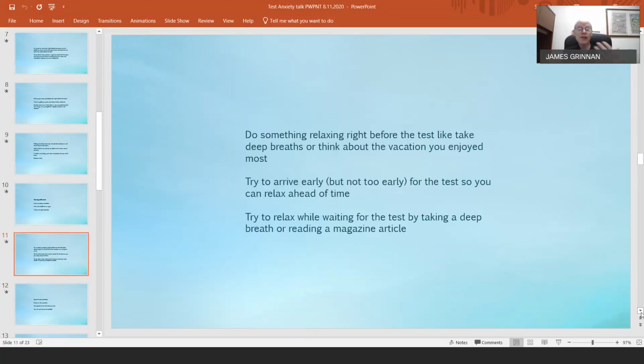So you've gone into the classroom. You want to get there a little bit early, but not too early, but a little bit early so you're not rushed. So right before the test, you might want to take a couple of deep breaths. Just breathe in and breathe out, and just releasing that deep breath that you breathe. You can almost feel the anxiety leave you. So take a deep breath, hold it a couple seconds, take a deep exhalation, a couple seconds.